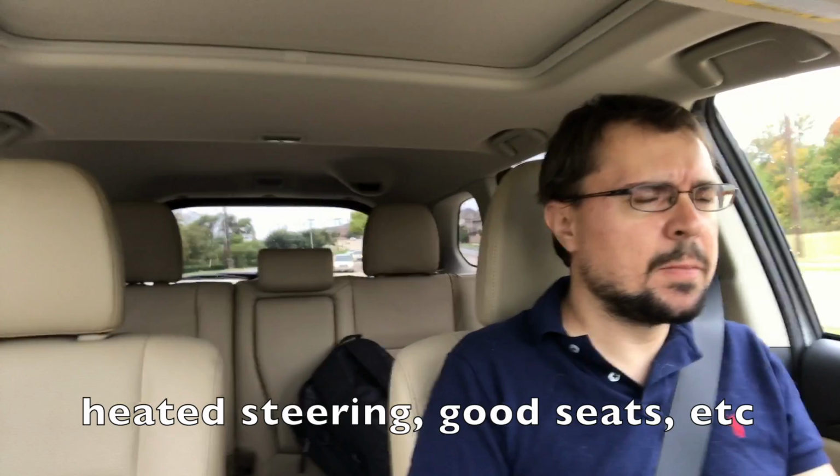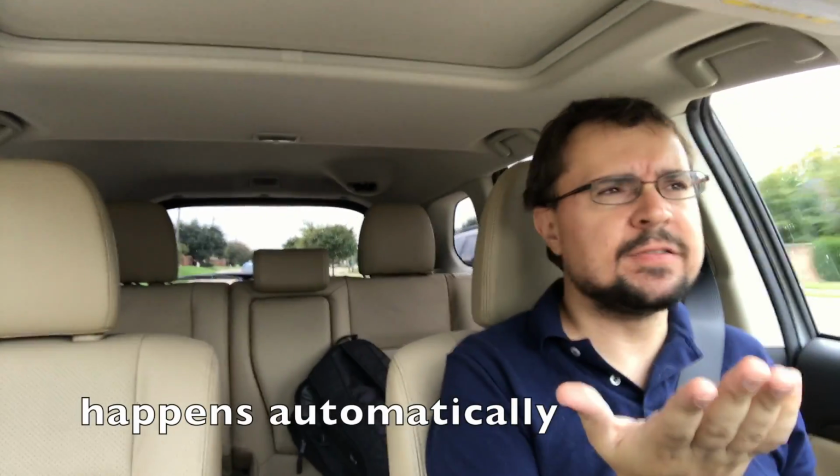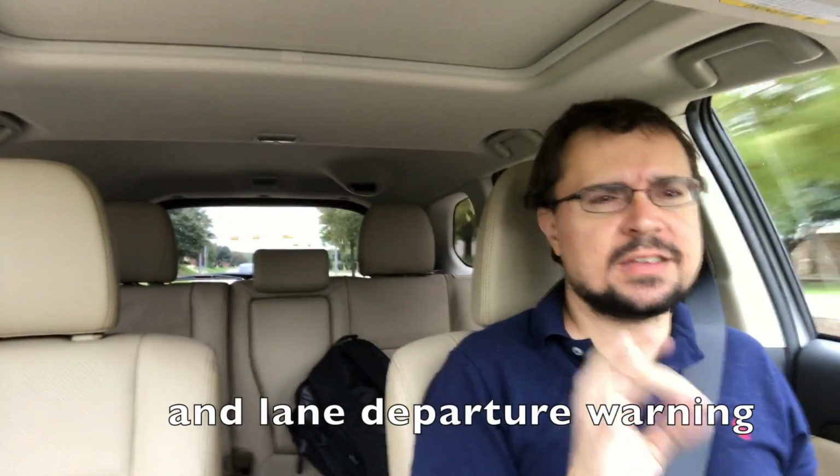Now back to some pros. It is very comfortable and relaxed, and it has nice features. $4,000 in options. If those save you from one accident, it's worth it. So it's smart cruise control. It'll slow down if someone's in front of you that you don't see. It's blind spot monitoring, which has saved me a ton of times because in an SUV sometimes you won't see smaller cars.